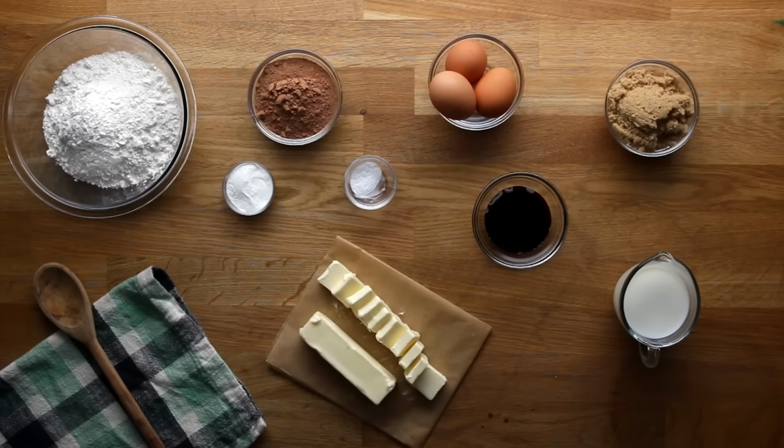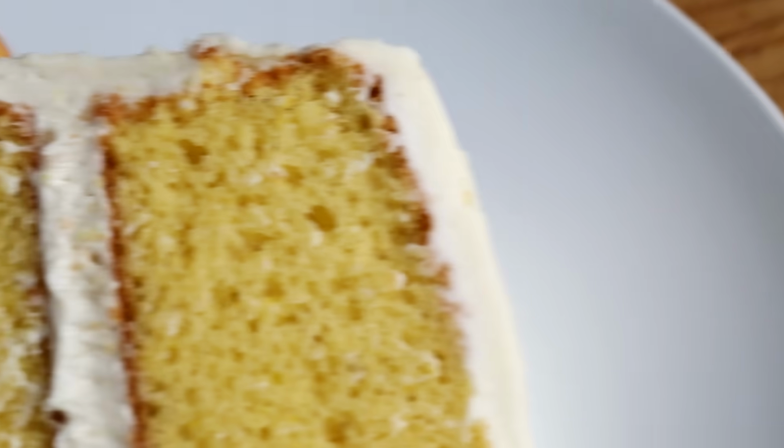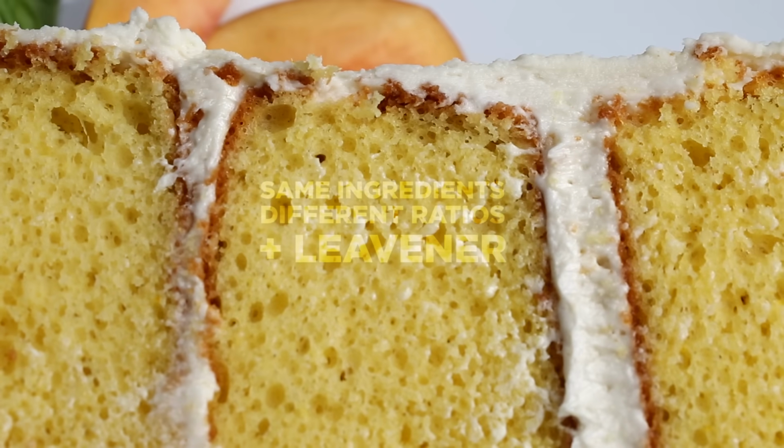Baking is more about controlling the variables in a recipe. You know, baking is all about ratios. Pound cake is going to be a little bit more on the dense side, whereas sponge cake has an entirely different ratio of fat, sugar, and flour.